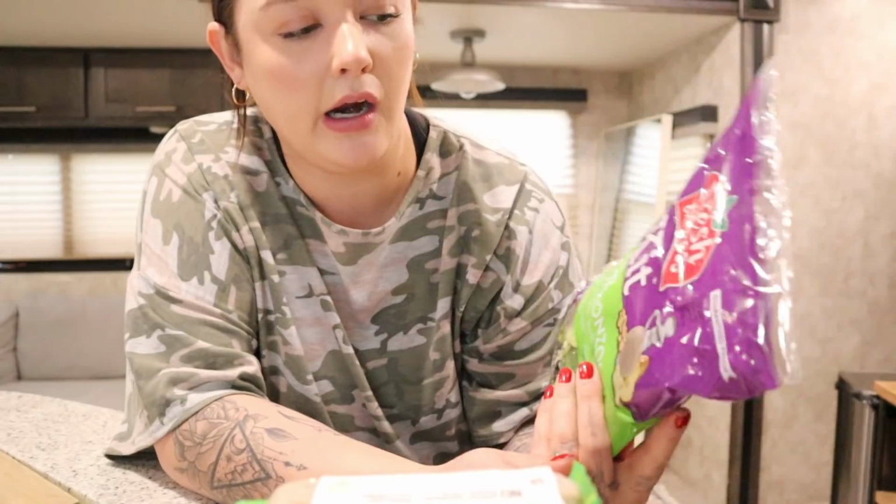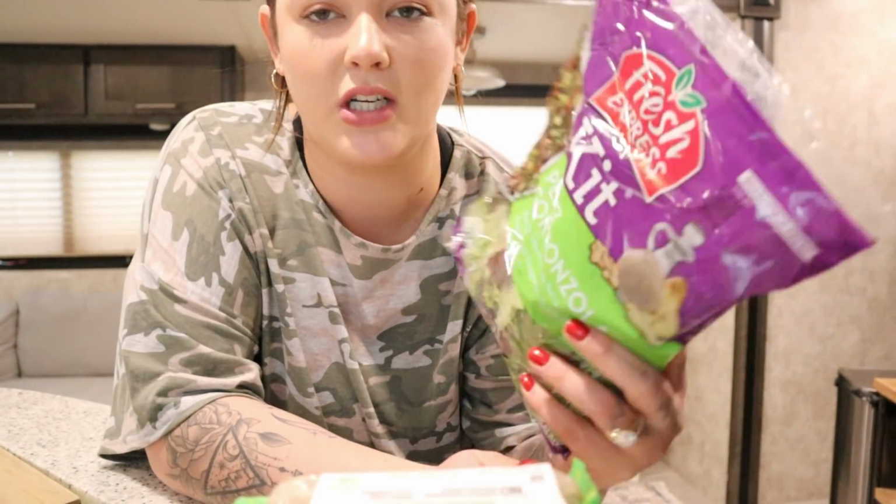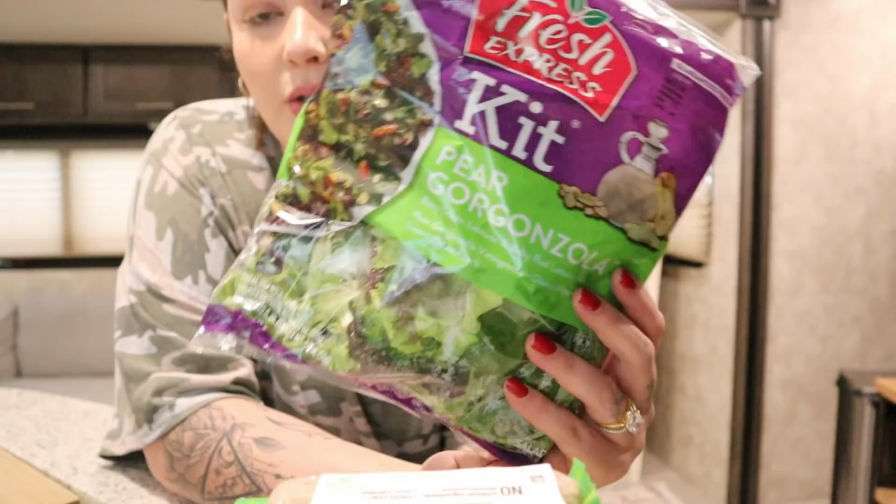Alright, it is time for lunch. I have some chicken in the air fryer for Joey because he wants a chicken sandwich, but I'm going to use up some food that we need to eat. So we've had this pear gorgonzola Fresh Express kit, so I'm going to make that.